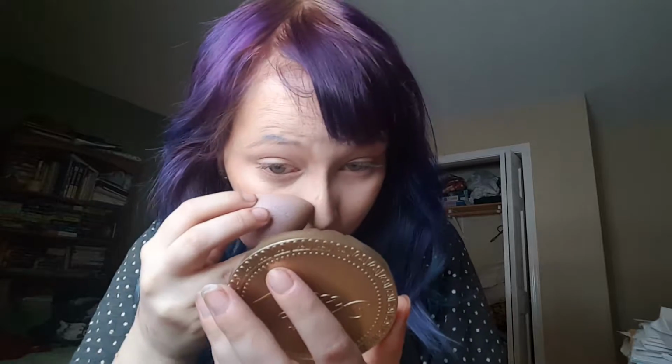Now that we've got that blended up pretty nicely, you can contour your nose if you'd like to. I do that by taking the very tip of my beauty blender, putting it in there. I've got to use the mirror for this, but just going along the side, whoops, of your nose, kind of up into your brow area. It's gonna look a little harsh at first, and then you just do that on the other side. Like so.